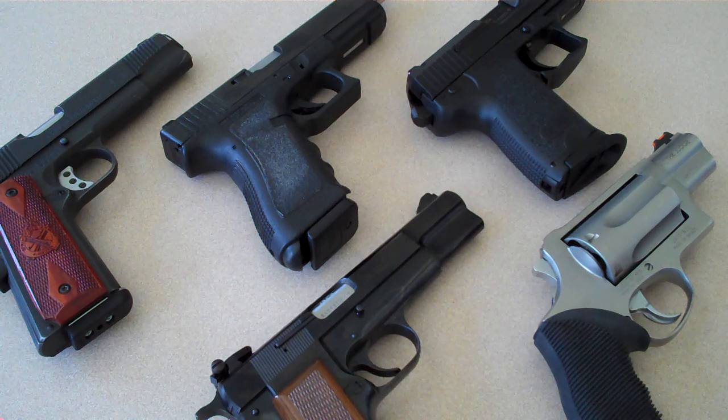Oh, and I didn't say it earlier. These guns are all clear and safe. I just didn't want to go through showing you each one like that.